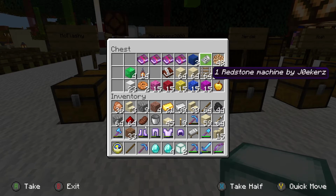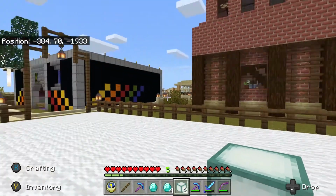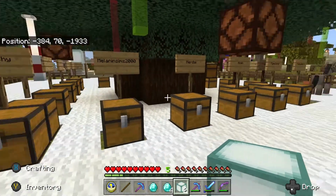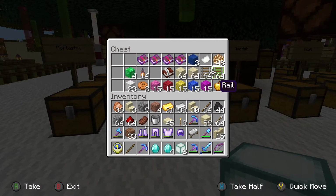Lapis, of course. Oh, one redstone machine. Yes, thank you. Glowstone, yes. Rails, yes. So I'm going to be making a minecart rail. Hold on, a minecart rail in the mesa, going from the desert. That's like a big project of mine. Going from the desert back to my base. So this right here is a blessing.